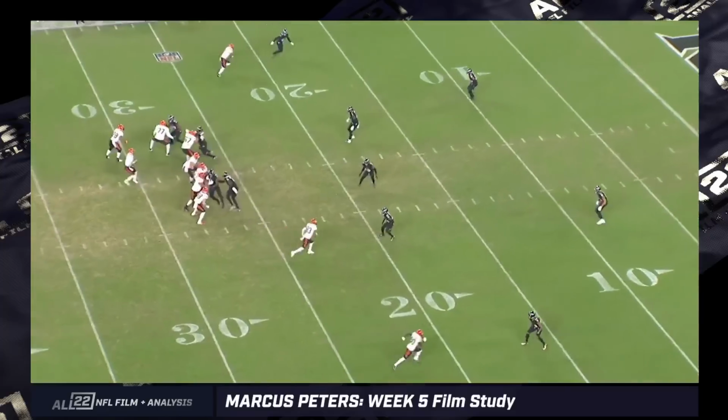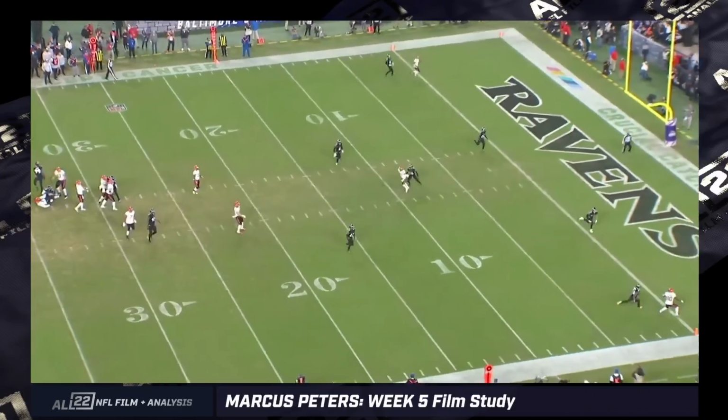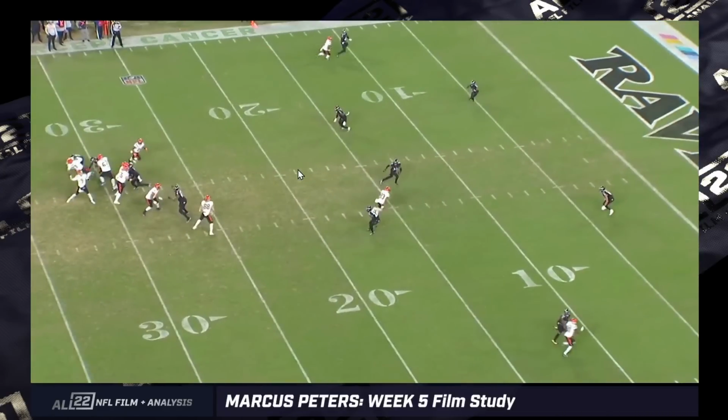All right, up to the top side, you got Jamar Chase running a vertical. Marlon Humphrey's with him step for step. And the cool thing about Marlon, he's doing this a lot this year, and he's done this in the past. I'm not saying it's a drastic change for him in terms of technique, but he's running with the receiver, and his eyes are able to see the quarterback. So you'll see him gear down in a moment.